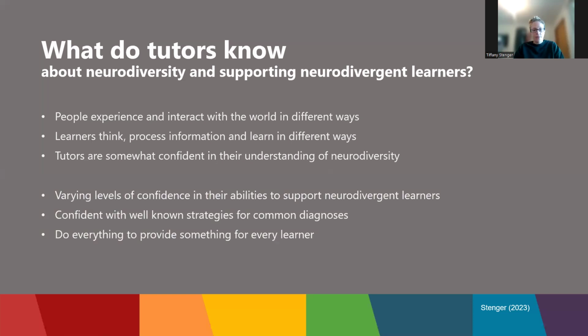My research also found that tutors showed varying levels of confidence in their ability to support some neurodivergent learners. This most frequently looked like tutors changing the fonts or the backgrounds of their PowerPoints for learners with dyslexia, or incorporating frequent breaks for learners with ADHD. However, while these tutors use specific strategies for some of their learners, like those ones I've just mentioned, overall, they used a range of teaching strategies in each session that resulted in a catch-all teaching approach. So essentially what they were doing is they did everything in every lesson with the aim of providing something for every learner.